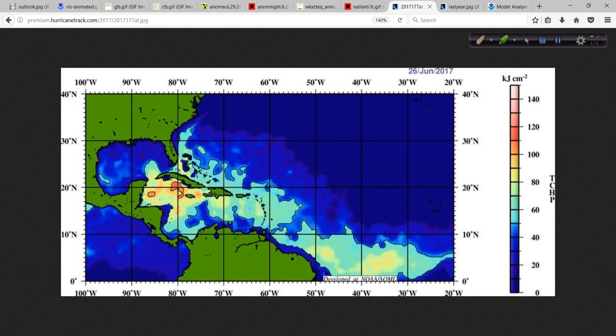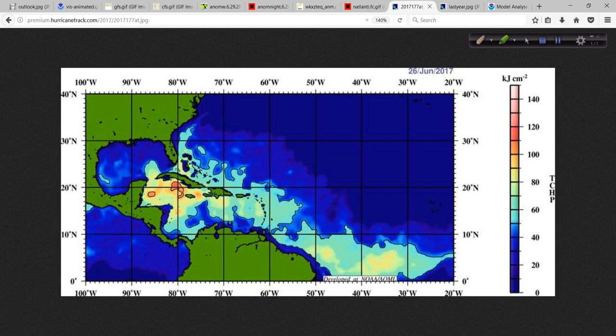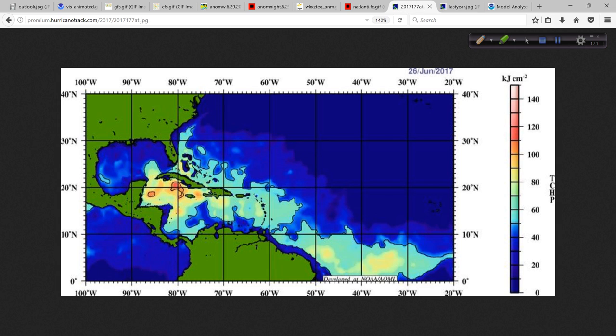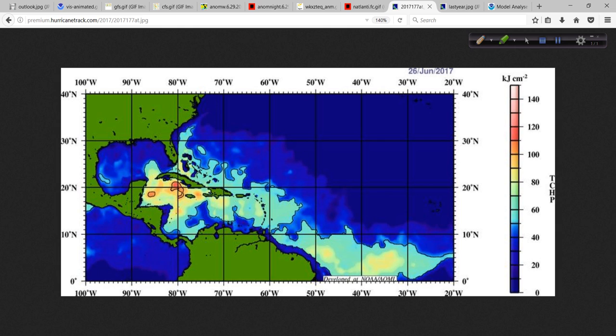Looking at the upper ocean heat content, this is what it looks like today. I thought I would just compare, because I always like looking to see where we've come from. This is what it was a year ago. And notice the difference there in the Gulf, 2017, 2016, same day, or roughly. So the Gulf is not necessarily cold, right? Because it's still 80 plus degrees Fahrenheit. But you can see there was more upper ocean heat content, more energy in the upper part of the ocean last year than there is this year.